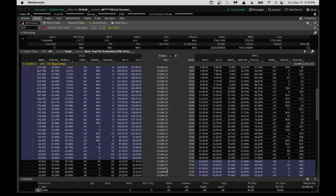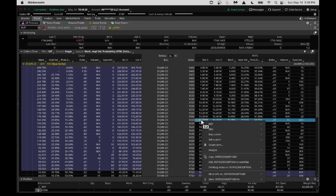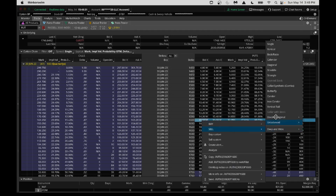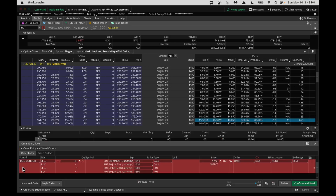You could go into delta, say around 18 or 20 on either side here. Let's go 1610 is good enough. Look, there's a very good open interest in 1600. I would rather choose 1600 here. So you could go here and just go sell and say sell iron condor down right here, and now we got a nice picture here.